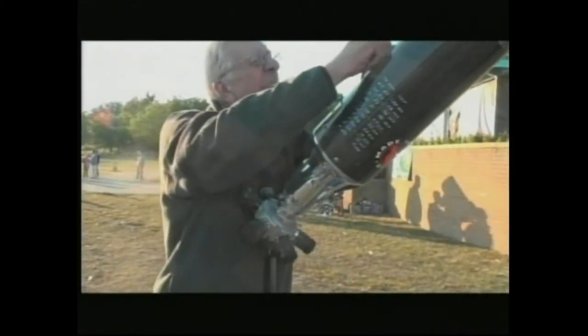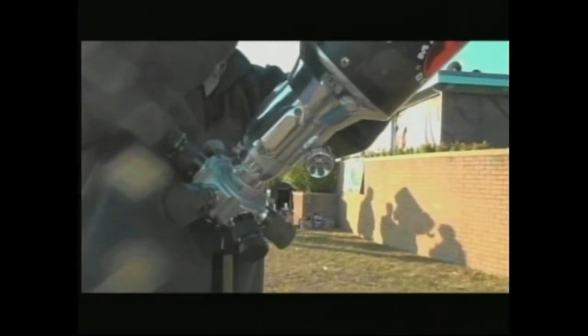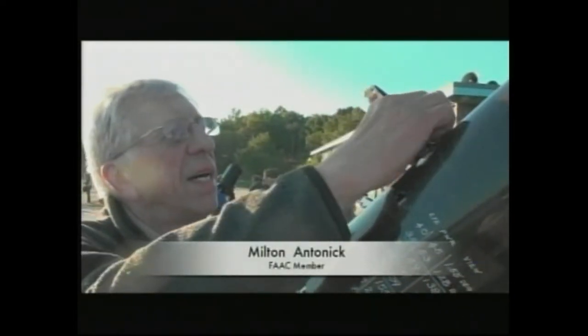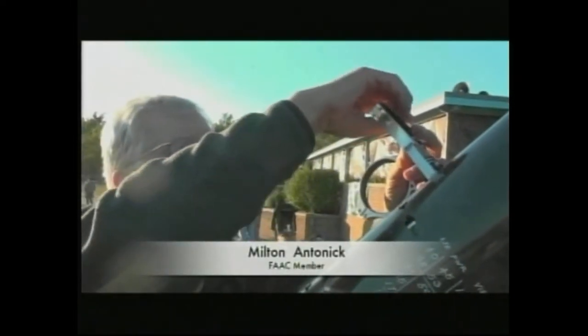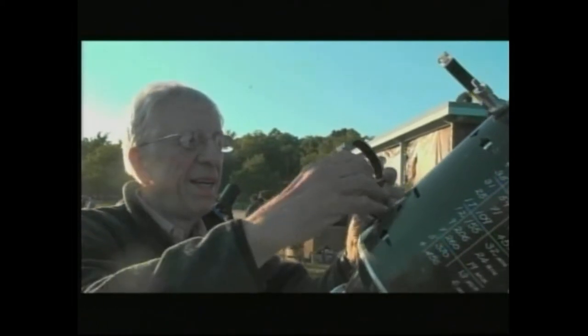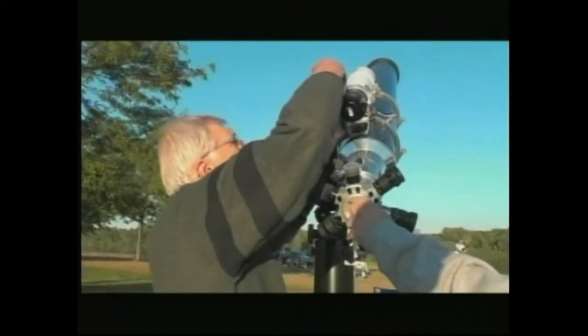Milton, you've got so many eyepieces here. What is this? This is my, as of about 6 weeks ago, my latest addition. It's called a turret. Wow. Paul Van Slyke, I think is his name, out of Boulder, Colorado, makes it. I'm pleased with it.